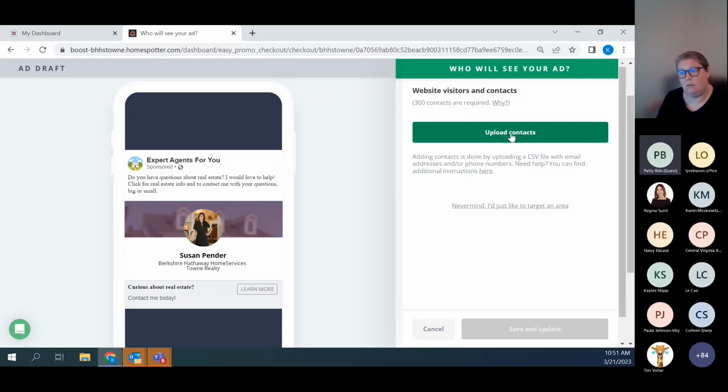I just wanted to ask, is this particular resource all fee driven, or is some of this built in without fees, or is this just mostly all fee driven advertising? Boost by HomeSpotter is all fee driven advertising right now. Okay, thank you. You're welcome.